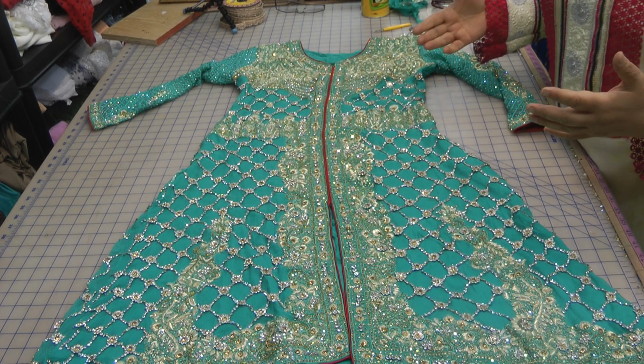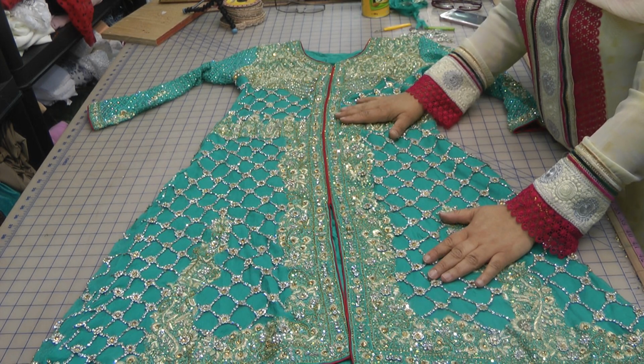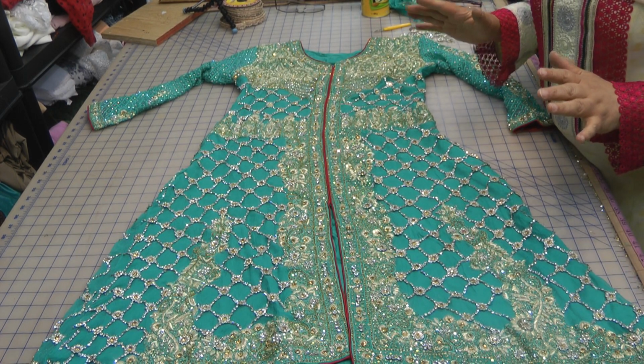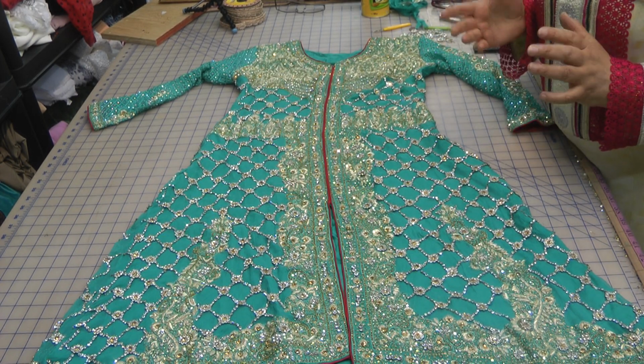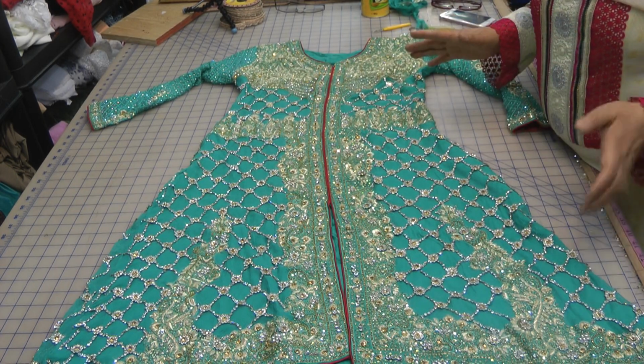I'm about to show you a very heavy stoned wedding dress. It's an outfit that's come in for alterations. Now these dresses are absolutely gorgeous. They're so beautiful, there's so much work on them, and they're very expensive. But you know what, if they're not sewn right, you've just wasted your money.